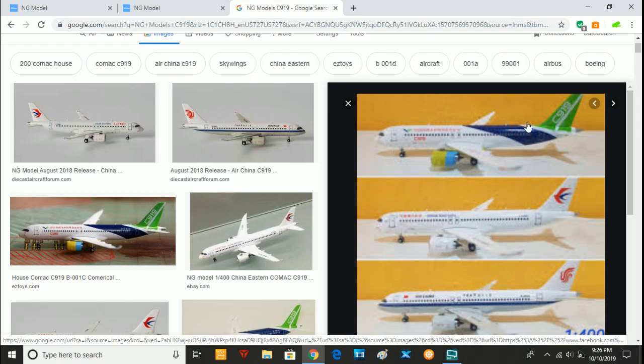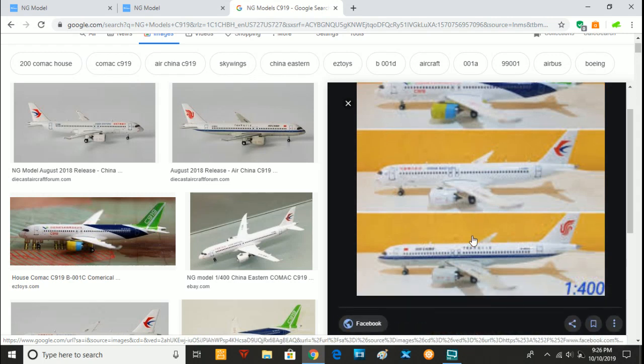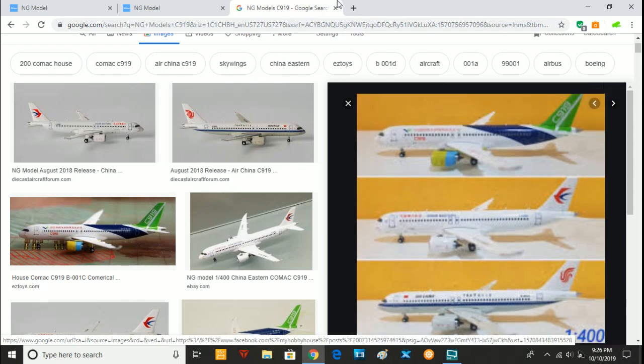They did another Comac aircraft, C919. This one was the second one, I believe it was B-001 Charlie. This one has the engines that are bare metal, but the rest of the body is painted. And they did 2 concept liveries for Air China and China Eastern, which have this aircraft ordered.